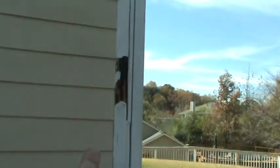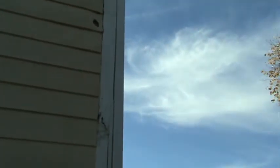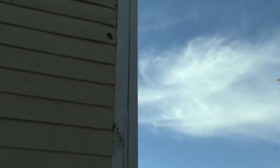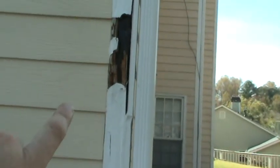This is a corner board right here, and it's the same thing. They never caulked the siding properly. These holes that you're seeing in the siding are from woodpeckers. They'll listen and hear the larvae and bugs moving around in some of the siding and come in for dinner or for lunch, and they just rip it apart. Same thing with this corner board right here. So this 1x4 corner board will be replaced all the way through.